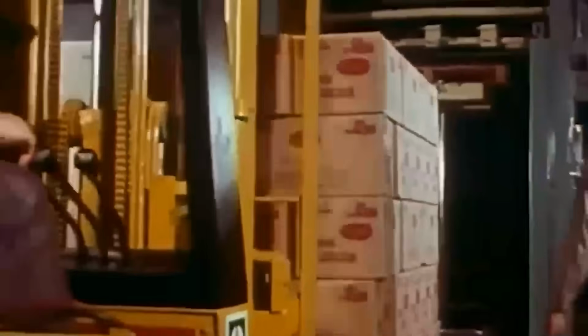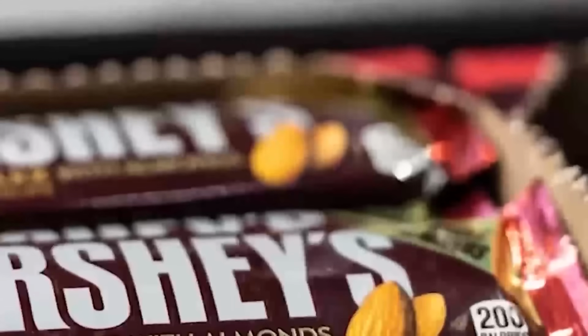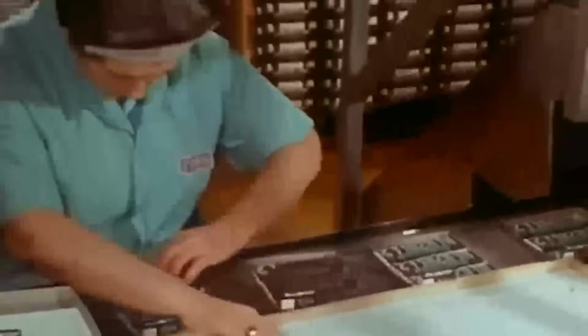Automated robotic arms stack the packaged bars onto pallets, which are then shrink-wrapped for stability.